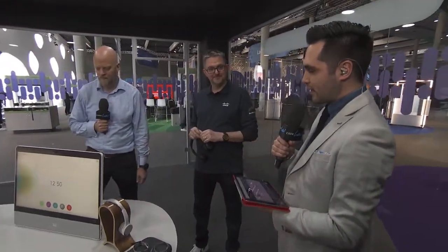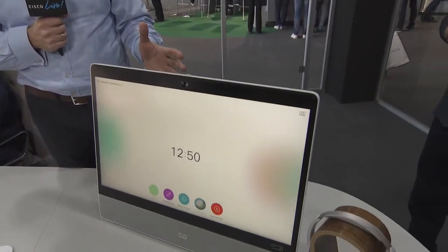Now we're talking here about collaboration, and I just spied on the desk there a really cool looking piece of kit that you've got, Anders. What are we looking at? This is our brand new WebEx Desk Pro. It's an all-in-one device with everything you need. It's designed to be on the desk in your office or in a jump room, a small huddle room where it could be 2 or 3 people sitting together and using this.